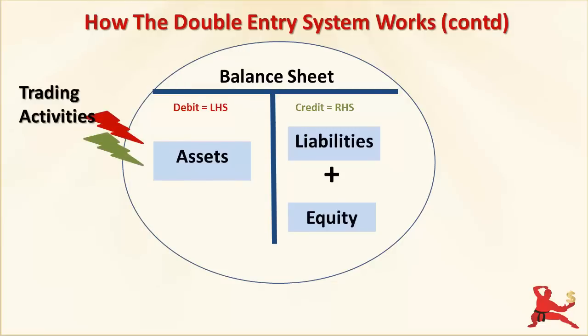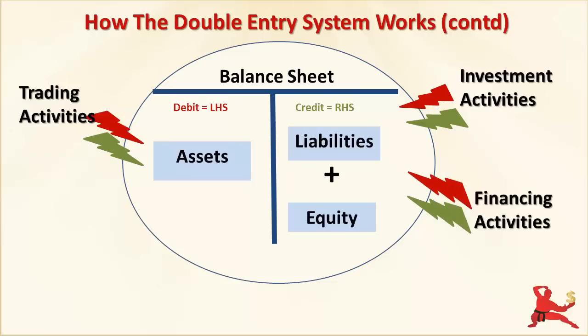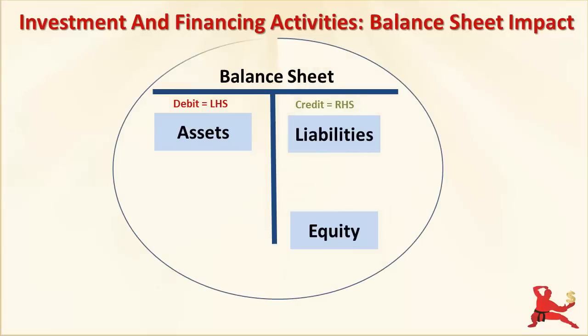Every transaction that you do in your business, operational or trading activities, investments, or financing, will impact one part of your balance sheet, and there will always be an equal and opposite reaction that is recorded in your balance sheet so that the business ecosystem is always in balance. Let's look at how investment and financing activities impact your balance sheet.